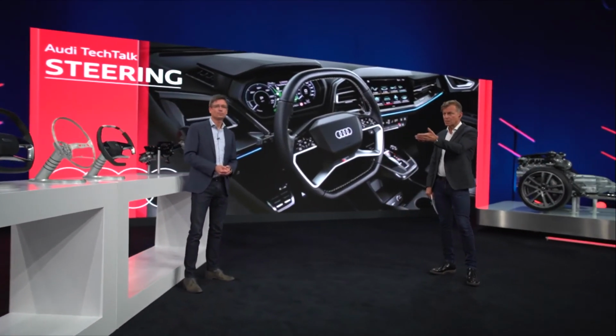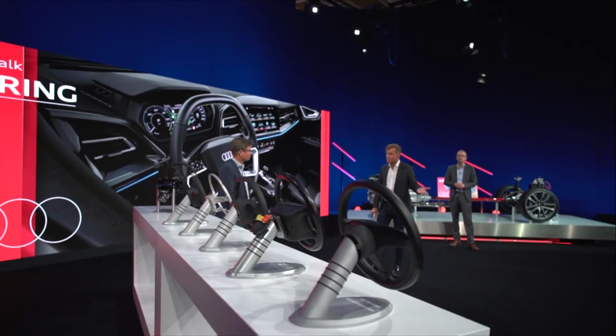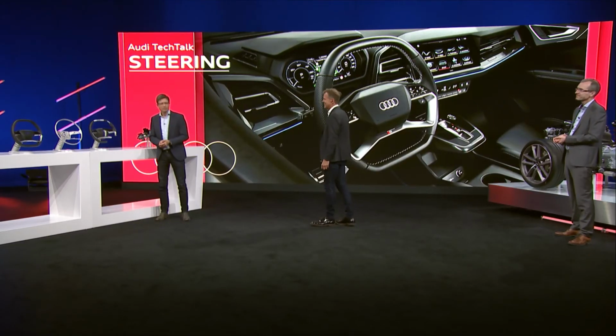Looking ahead in the future, what's the difference between now and then? And what about those in the future, especially if I think of autonomous driving? And I mean, Marcel, I've seen cars also from us that had no steering wheel at all. Indeed, you're quite right.